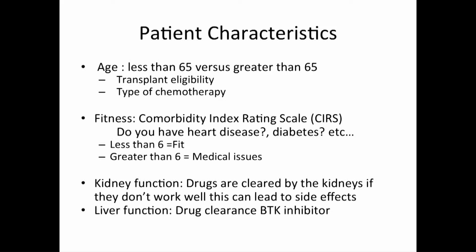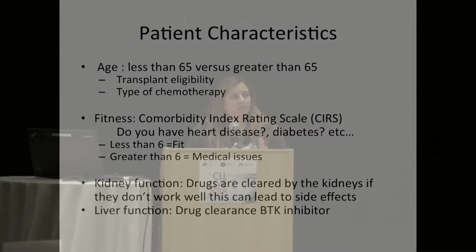And it also makes a difference because we haven't talked about this yet because we're excited about all the new medications, but there are some patients that may still need to go on the journey to a stem cell transplant. And for those patients, there is a cutoff on who should go to transplant. And we need to keep that in the back of our minds, although there is a new amount of treatments available. The next thing is fitness.